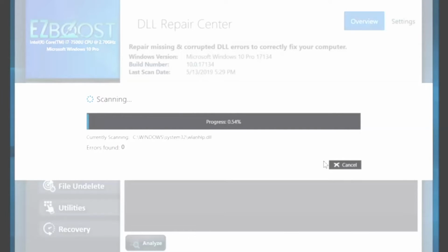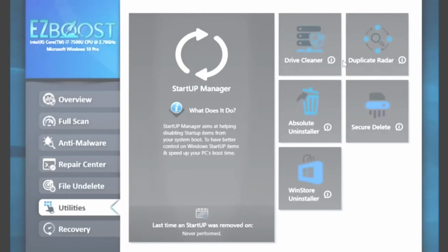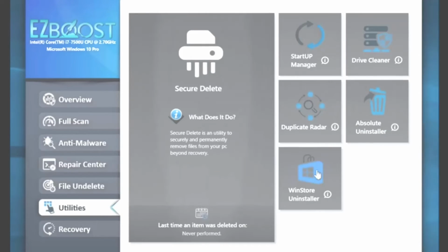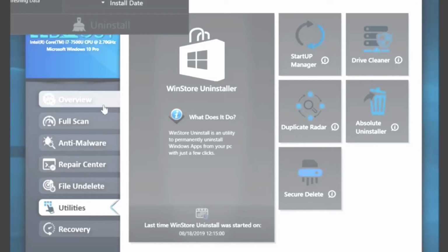It can repair missing or corrupted DLLs, back up and restore files. Then it has a whole suite of tools like File Undelete, Absolute Uninstaller, Startup Manager, and a lot more. That sounds like a great security software. Why is it called ezboost?